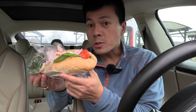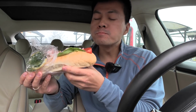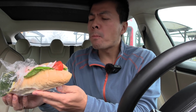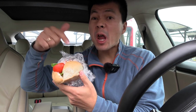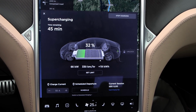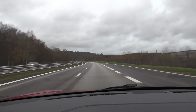Ooh, I went for a shrimp sandwich at the Vikingagrillen. This is the most dry bread ever. Wait, I have enough juice now. Okay, let's go. All right, same story, hammering it.